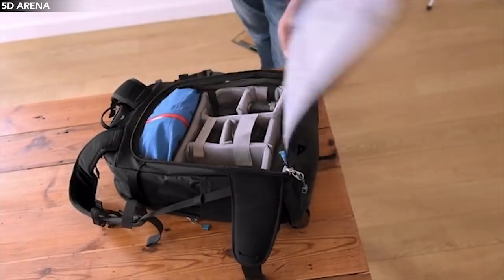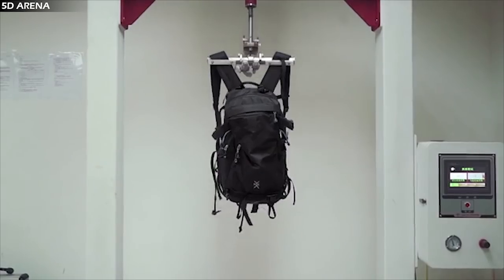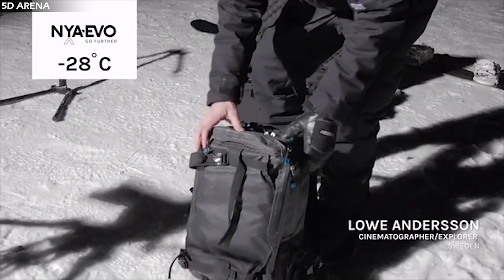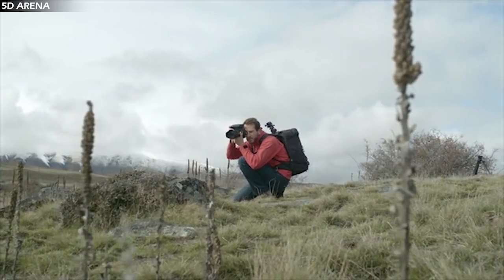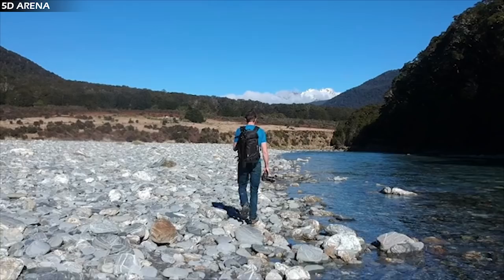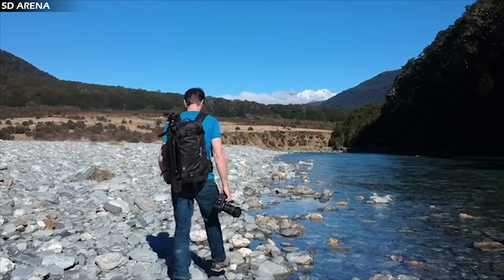It took us a year to get to this point. The prototype has been stress tested countless times in the lab and the Nordics in conditions up to minus 28 degrees Celsius. This bag was purposely used in some of the harshest conditions on the planet by a number of professionals just so we could get feedback and engineer a bag that won't let you down.